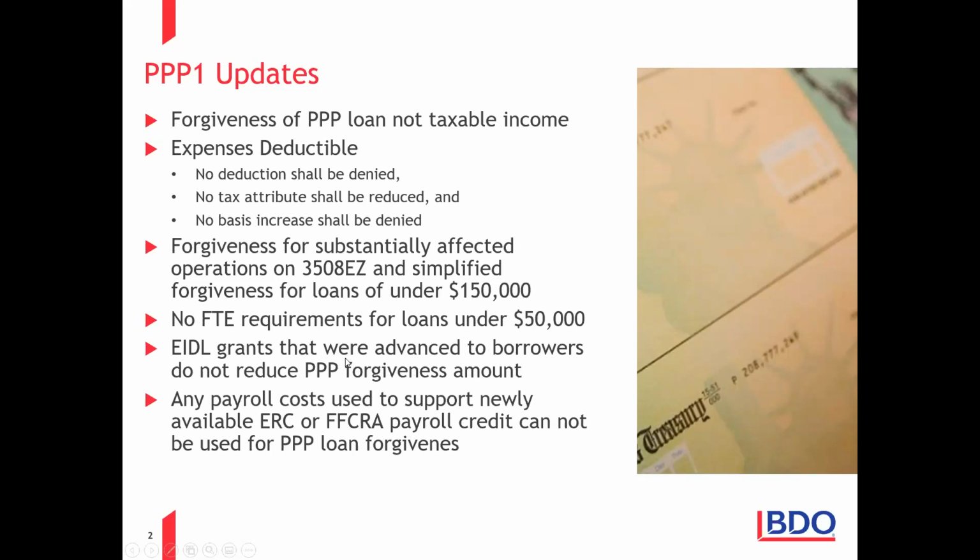The other part of it that wasn't mentioned before is that EIDL grants, if anyone had received those, are no longer counted towards the forgiveness application. And one of the interplays that also goes with the employee retention credits, I think, is going to be real confusing, and a lot of people are going to be involved with trying to calculate this, and this is where we've been pretty useful. You can't double dip. You can't use wages that you use for a retroactive employee retention credit, and then use those for PPP forgiveness.